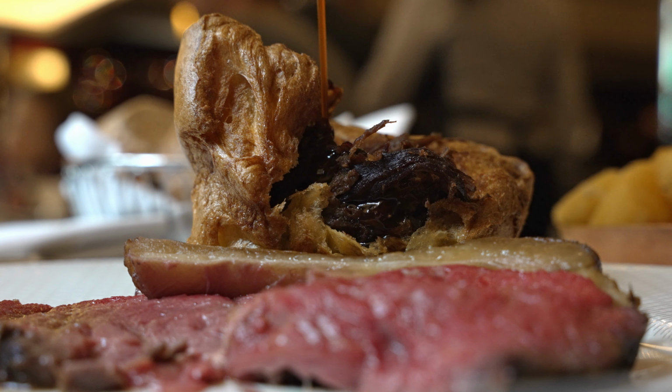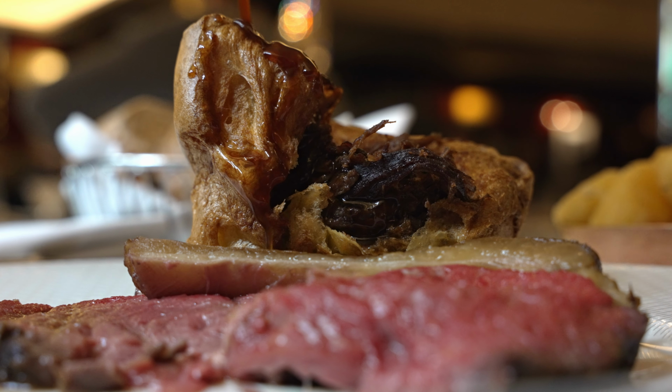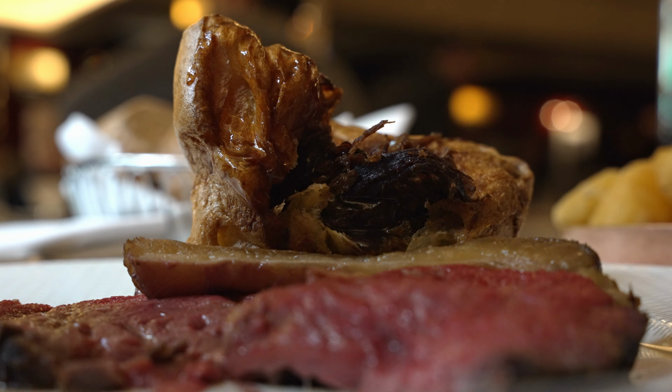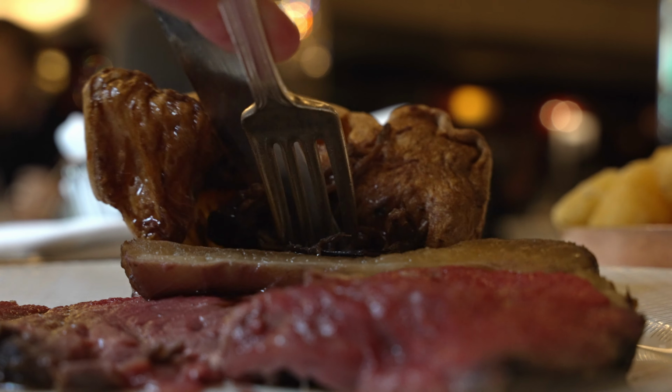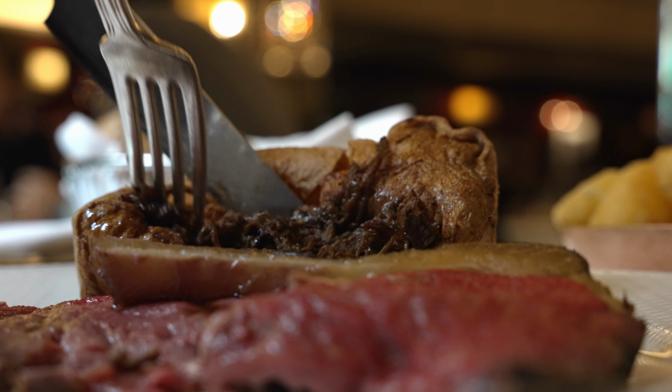But I'm gonna give the Yorkshire pudding a bath of red wine jus to sort of moisten it up a little bit. Okay. And I'm gonna cut into it and eat it together with that shredded beef that looks sort of like a beef jerky. I'm super excited about this one because I can smell again the intense beef flavor.